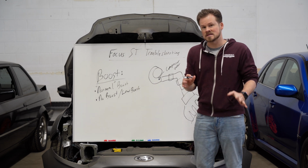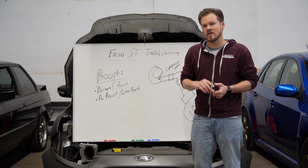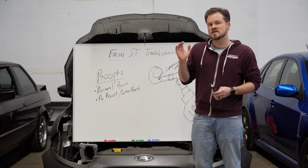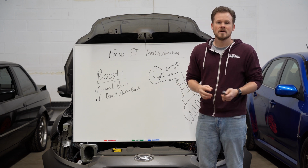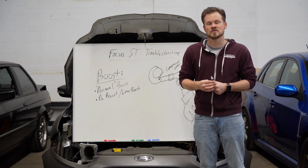If all of a sudden you don't have boost, that is definitely not going to be tune related, because the tune can never change. If you're making 22 pounds of boost and then you're not making any boost, the tune didn't change, the tune didn't break, something on the car broke. If you email me and you tell me you don't have boost pressure, I'm going to tell you to do a boost leak check, or check over your couplers and your clamps and make sure everything's on there.